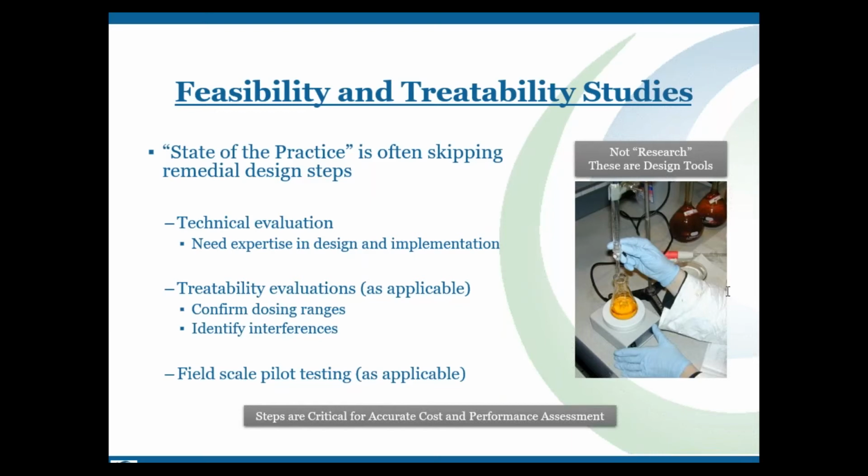The message is that the state of the practice, which is happening out there a lot more than you would think, is skipping a lot of these remedial design steps that we may have done more in the past, again because of pricing pressures, like doing the proper tactical evaluations and treatability studies. We do them, others do them, but the key is they're a very important part of the design process for many technologies. Not all technologies, but for many technologies, they're very applicable to, as Laurel pointed out, eliminate any failures, such as going with the wrong technology for the particular soil conditions, geochemistries or contaminants. Make sure that you're in the right range for what dosing is going to be required, and identify any potential interferences or failure mechanisms. Field scale pilot testing, again not for all technologies but for a lot of technologies, is another good step in that process.